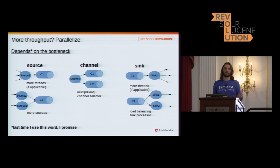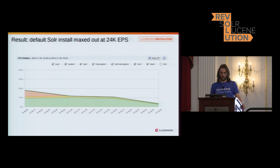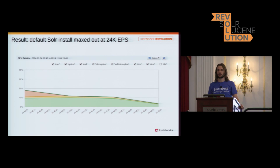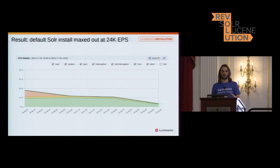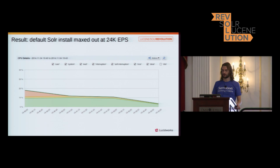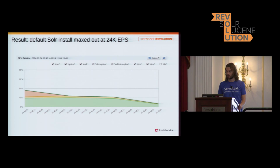If you want even more throughput, you can parallelize, and this depends on where your bottleneck is. Most often, the bottleneck is the sink, because that has to do all the parsing work. It has to wait for Solr to reply and stuff like that. So you can use the load balancing sink processor to define more sinks, and then this load balancing sink processor would use all of them to send data to Solr. And with parallelizing, I got 24,000 events per second with only 10% CPU usage. And this was limited really by Solr, it was admittedly a default install of Solr. I could have tuned it for more indexing throughput, but it could have done even more.